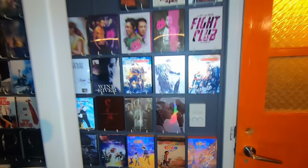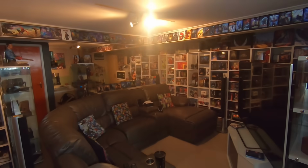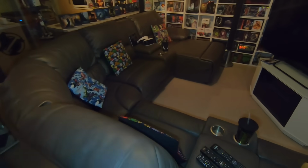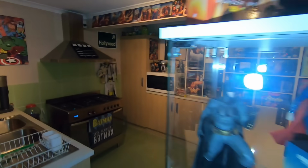And inside the room I do have dimmer switches for over the collection and also over the actual TV itself. So if we want to watch a movie, then we can dim the lights all the way down. Here's the couch that I'll sit to watch the movies. Friends and family come over. 75-inch 4K TV there. In the kitchen there was the microwave, we make popcorn.